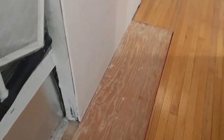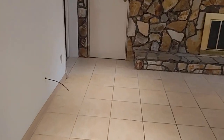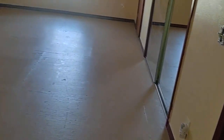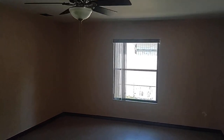The AC leaked at one point. No door cover there. Could easily put one back. AC does look newer. So we're going to zoom through here and go check out the master suite, which is an addition sometime in the recent past. And what a huge room. My God. You could put three king beds in here and still have room for furniture.